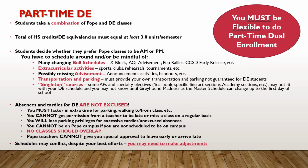Again, you must factor in that extra time for parking and walking to and from class. You cannot get permission from a teacher here at Pope to be late or miss a class on a regular basis. That is not going to be allowed. Every year we have students who say, well, this teacher says that I can be 10 minutes late every Tuesday and Thursday because I'm coming from my dual enrollment class, and we will not allow that.